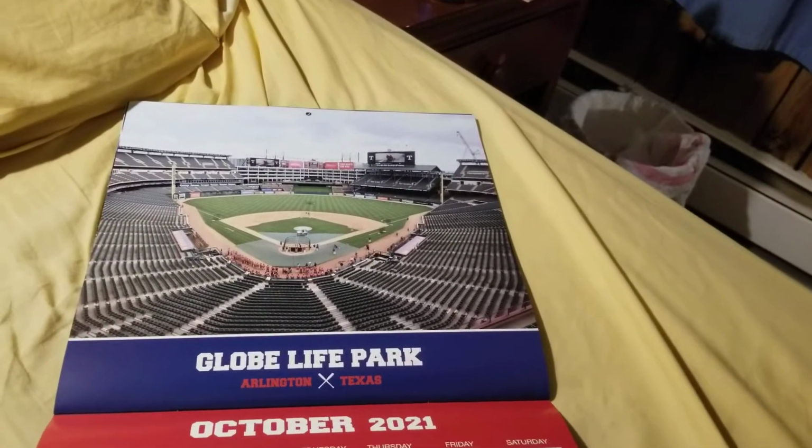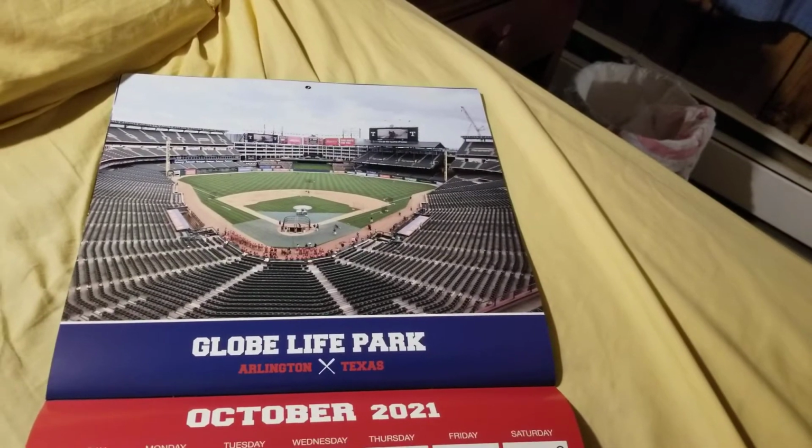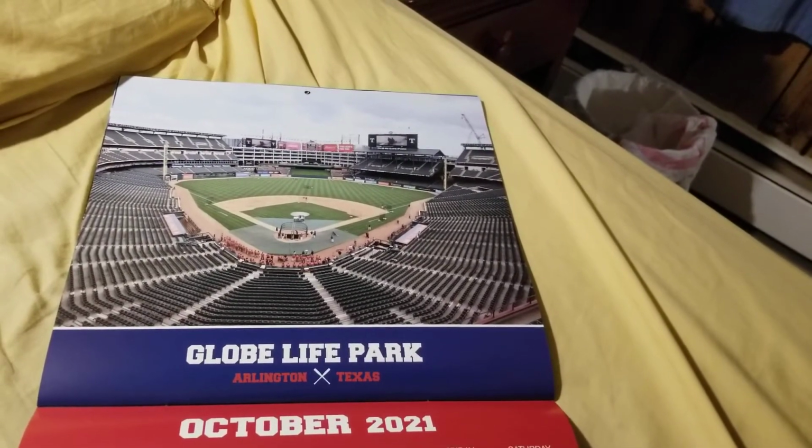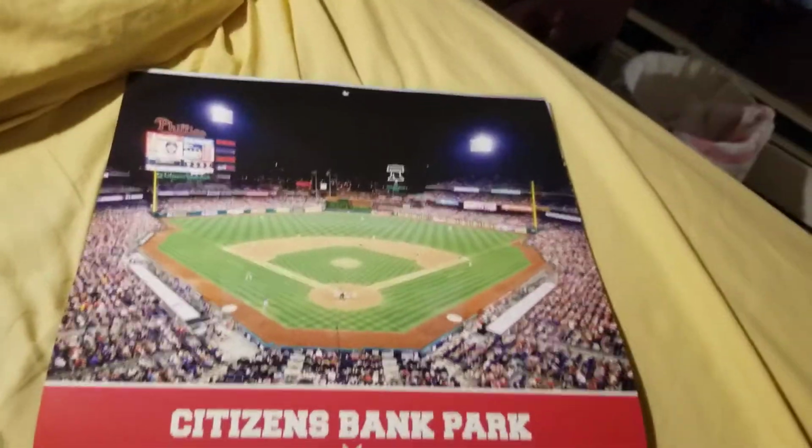But anyway, that's interesting. They still use this, I'm sure, for some small stuff, or will. I don't think this stadium is dead by any means, but most of the year it's kind of sitting there.